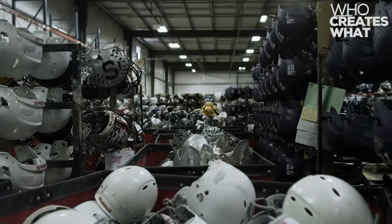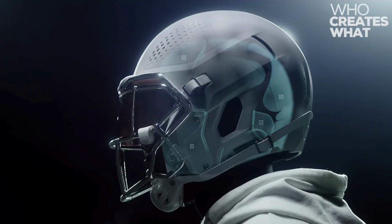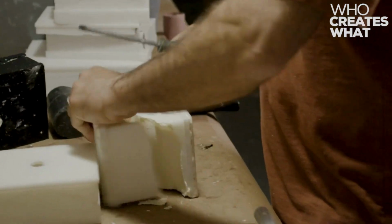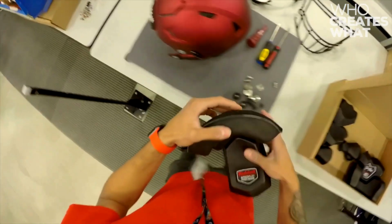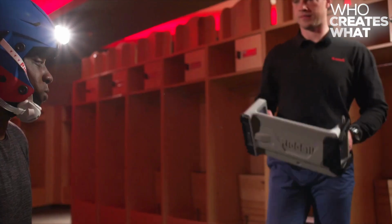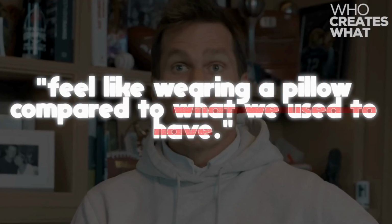Behind closed doors at Riddell's factory, engineers use military-grade polymers, impact sensors that measure 1/100th of a G-force, and a proprietary foam that took 15 years to perfect. Today, we're revealing the life-saving secrets inside football helmets that players trust with their lives, and why Tom Brady says modern helmets feel like wearing a pillow compared to what we used to have.